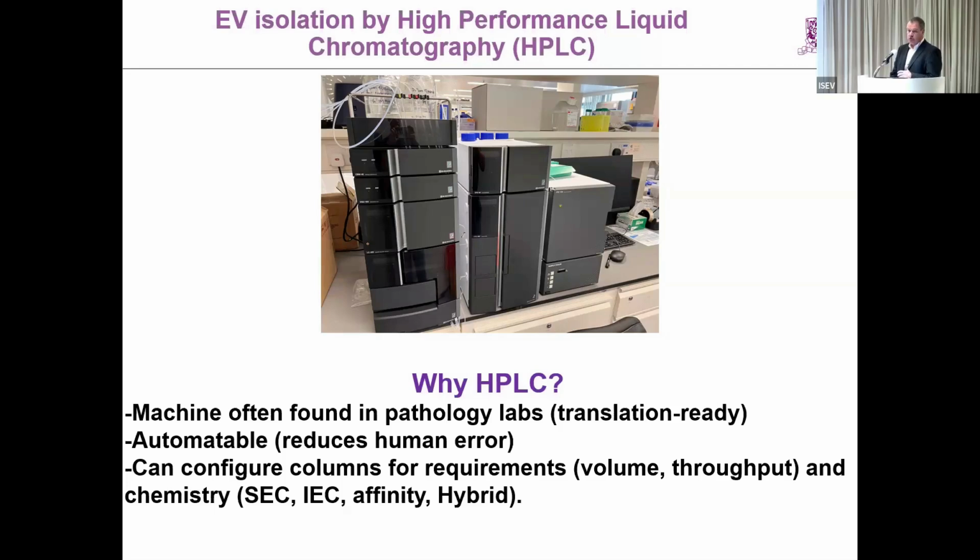We find these machines quite often in pathology labs. So it's translation ready. We don't need to buy specific equipment or anything. It's automatable, and I will come back to this. It's reducing human error. We can configure the columns for different requirements. And we have played around initially with Carlos.